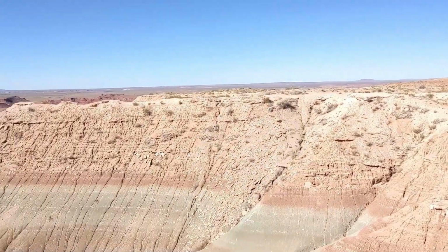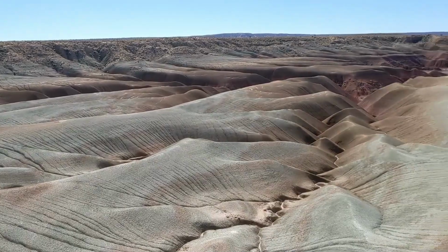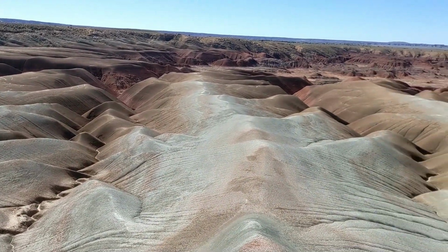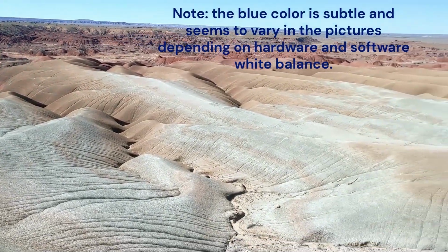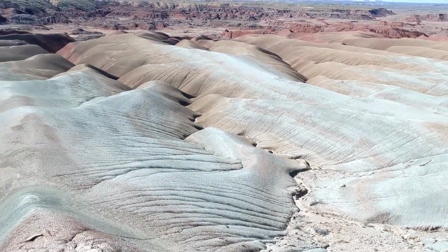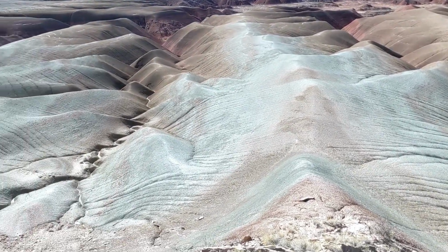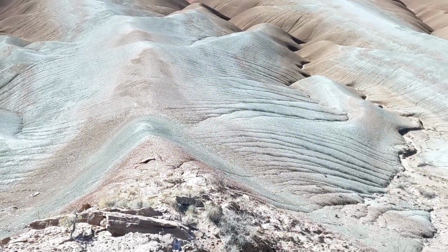Even to get over to this spot over here, I gotta walk on that narrow dirt ridge. How beautiful this is. I don't know. In my sunglasses, it may be bluer. If I take them off, colors are a little washed out, I guess. But the combination of the colors and the shape of the eroded ridges and washes is really something.